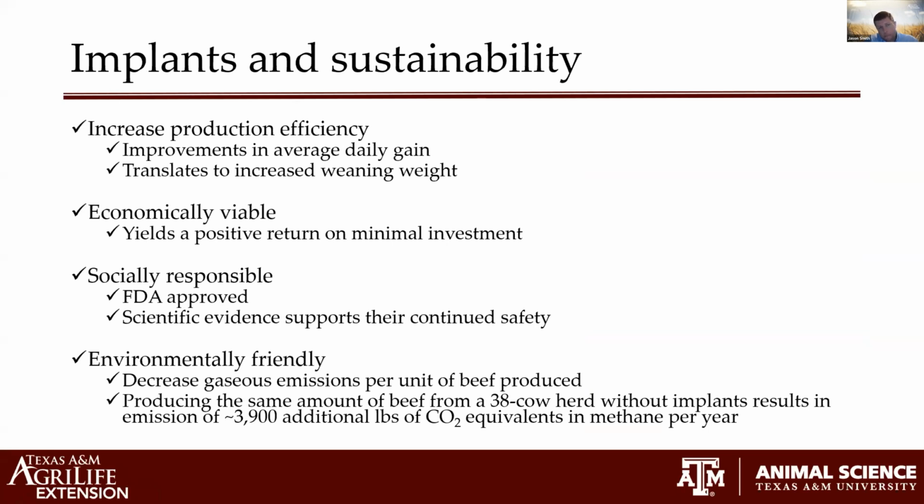Implants play an important role in the sustainability of our industry, and they do that in a couple of different ways. One of those ways is that they increase production efficiency. They do that through improving average daily gain. And if we think about implants at the cow-calf level, that translates into increased weaning weight.